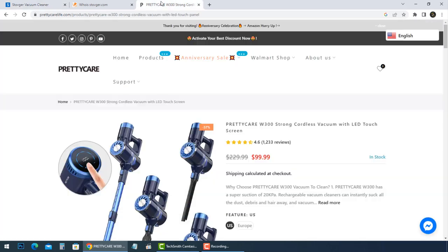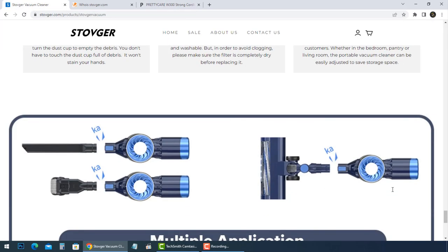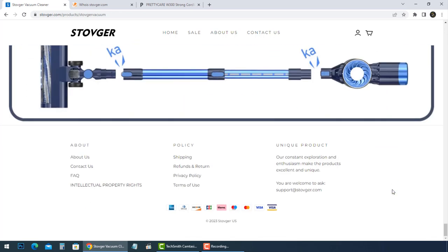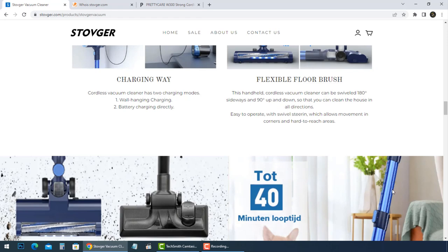And guys, about the social media presence. We have found out that this Stovger product is not present on any social media platforms. It is not popular online. And regarding this website's domain age, we have found out that this website was created in 2023, which means it is less than a year old. And it can't be trusted, and it is a bad sign.